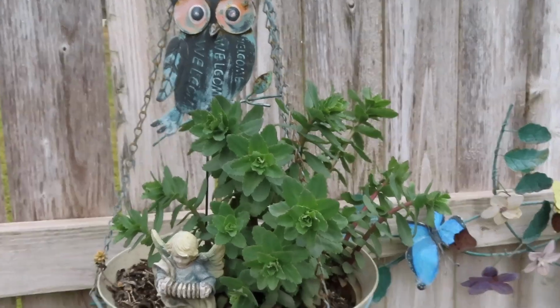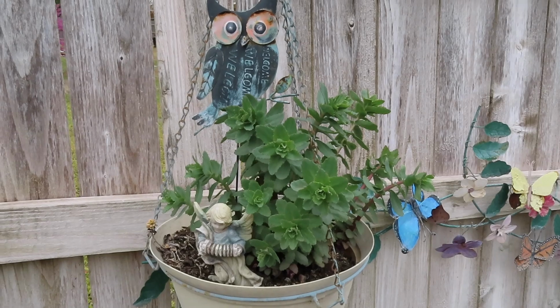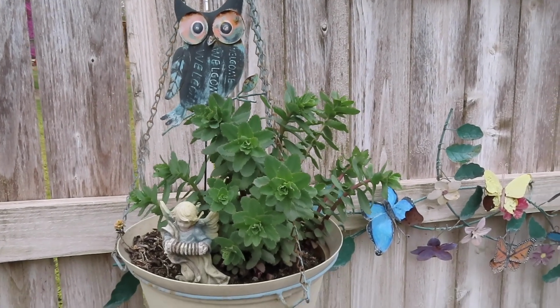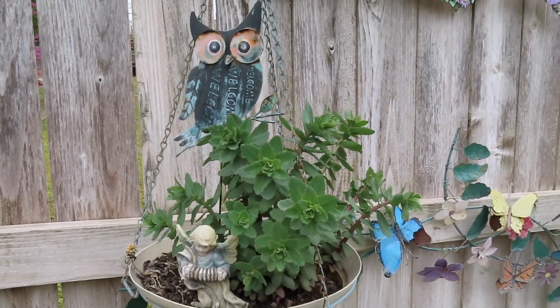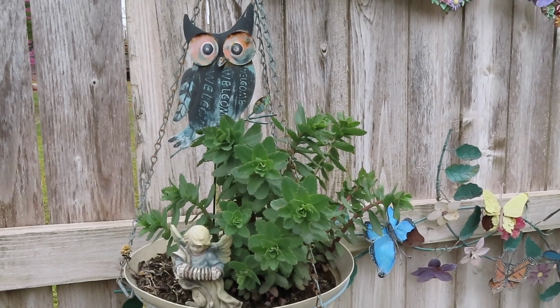And this is more of that same type of sedum, and I'm not thinking of the name of this right now. I actually don't know if I know the name of this one, but I could look it back up. I do keep a record of what I have in the garden, but not close at hand.